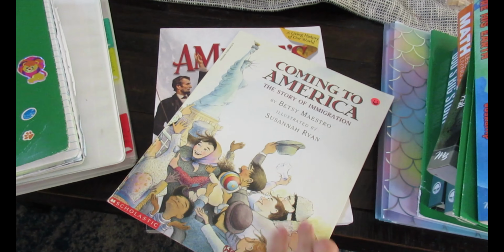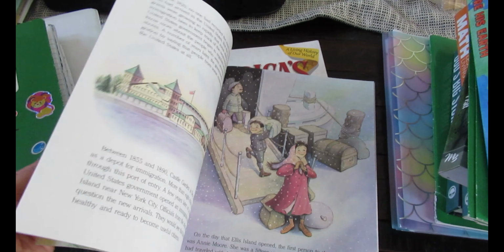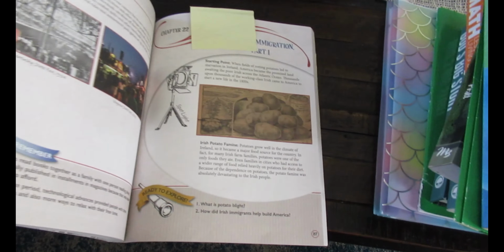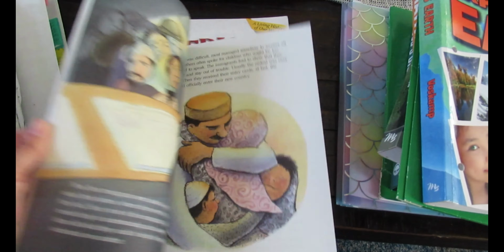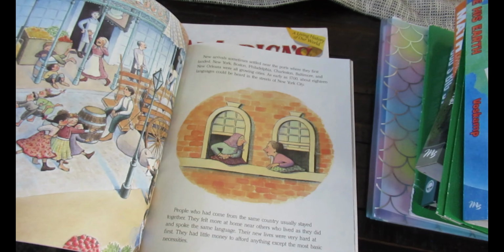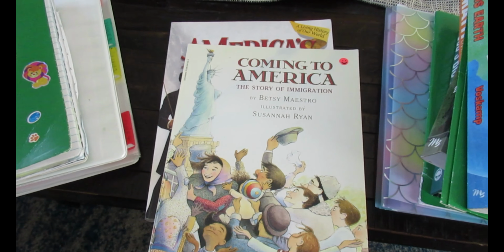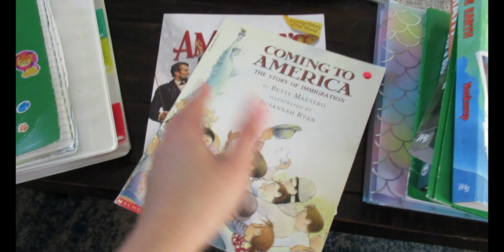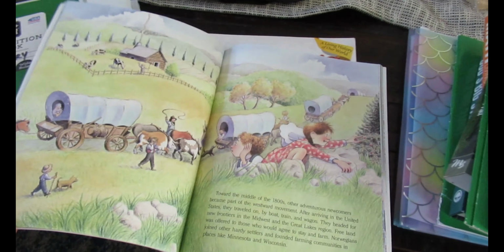So we'll be reading from this book, Coming to America, The Story of Immigration. Probably next week we'll read through it, because we're on immigration part 1, and then there's a part 2 as well. This is a topic that I think is important. My mom wasn't born here. My husband's father wasn't born here. It's kind of the beauty of America and the possibilities that were available for people.